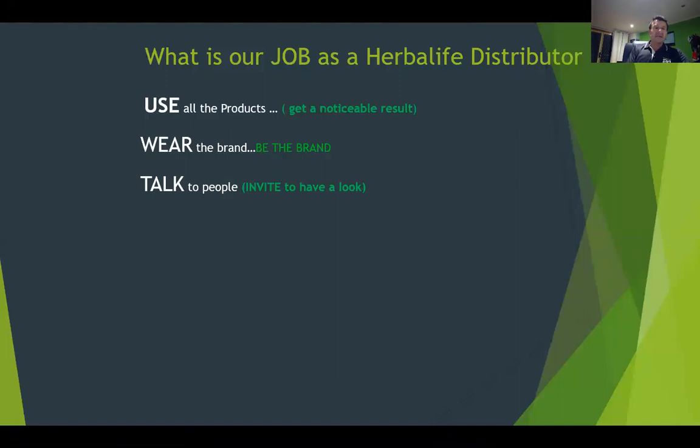Remember, guys, that our job as a Herbalife distributor. Now, I've changed this a little because we used to say it's getting to events, it's getting to meetings, it's getting 5 clients. Of course it is. It's all of that. Your job is to get clients and get distributors. But how do you do that? Your actual job. There are only a few things that you can have control over, all right?